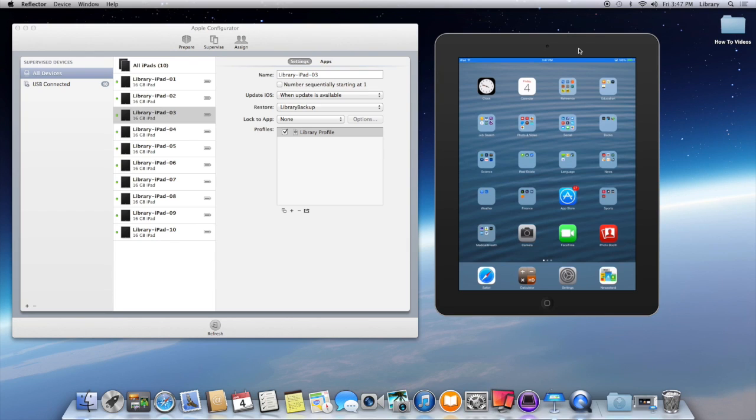This is what the software looks like fully configured. As you can see on the left-hand side, it's showing 10 iPads connected. I know this because of the green light indicated here on the left. If I unplug a device, you'll notice I just unplugged device number 1. You'll notice the green light disappears. That indicates that it's been checked out or unplugged.